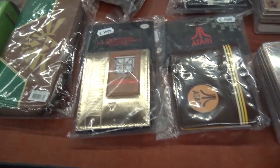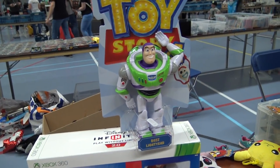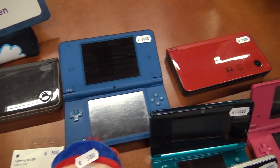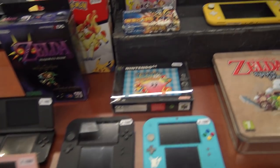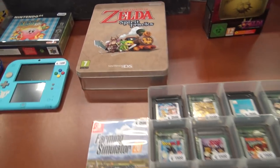And we have some wallets here. So we're starting the convention with not a lot of retro stuff. A Buzz Lightyear figure. And sometimes you see these items and think, what is it doing over there? If you're searching for a Nintendo DS, you can basically find every single model. Some people have a couple of them, some have piles of them. There is even a Nintendo Switch Lite in the yellow color.